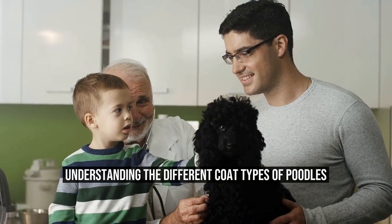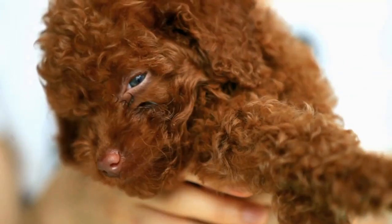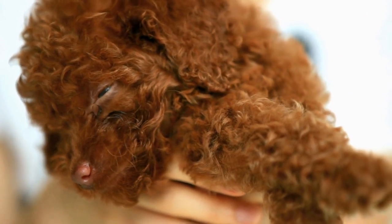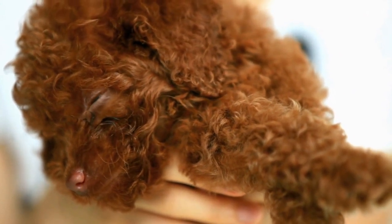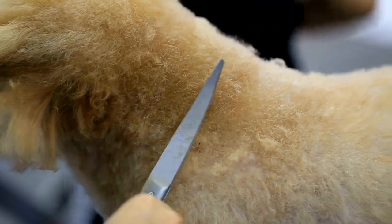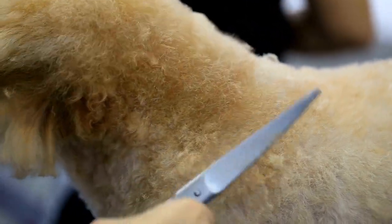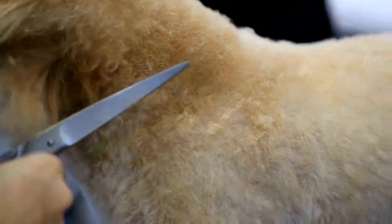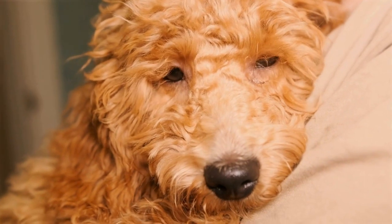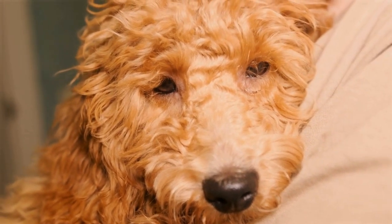Understanding the different coat types of poodles. Poodles are a breed of dog that is well known for their curly and hypoallergenic coats. They come in a variety of sizes, ranging from toy to standard, and their unique coats are one of the distinguishing features of this breed. In this article, we will explore the different coat types of poodles and what makes each one special.